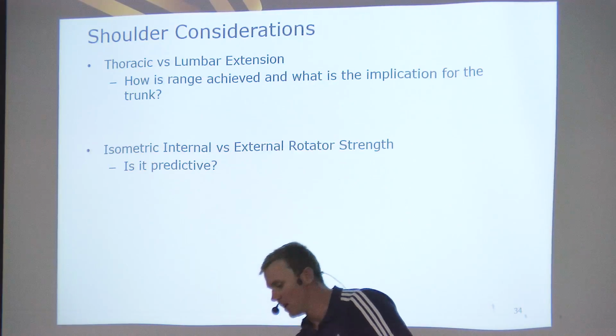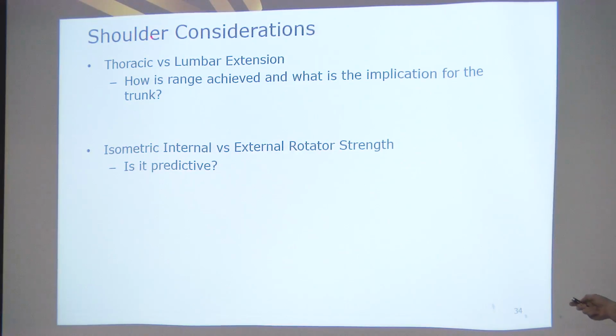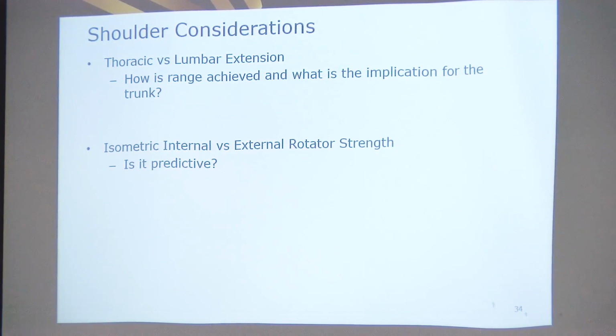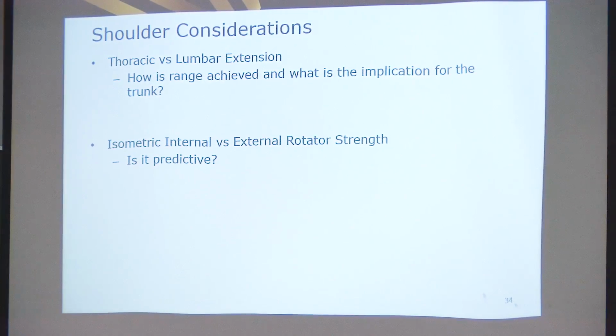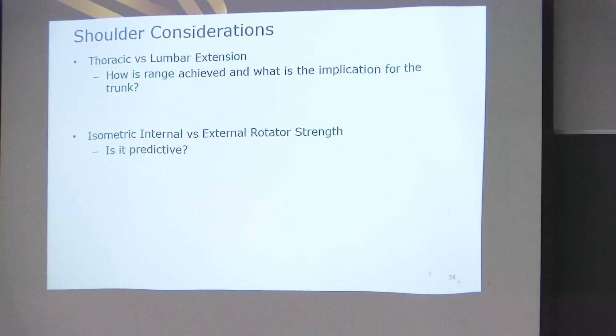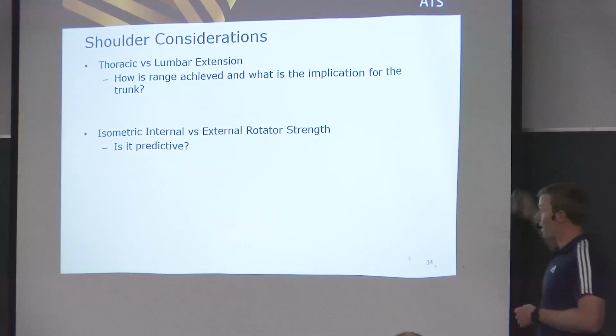Because again, if you lose range in your shoulder, you create it somewhere else. So knowing the difference between thoracic and lumbar extension is really important, and how that range is achieved. You go on YouTube or you hang around a lot of good throwers and they've got amazing ranges through their chest and their shoulder.